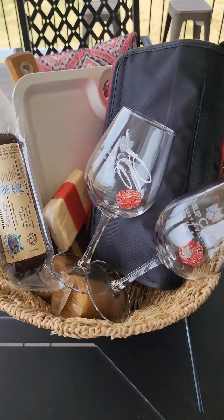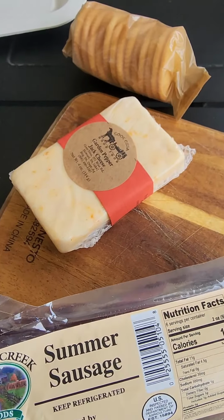We had a summer sausage. We were able to choose our own cheese, and then we had crackers to go with it. They provided the board. Because of all the sampling, my husband was tipsy and could not stop laughing. Why are you laughing?